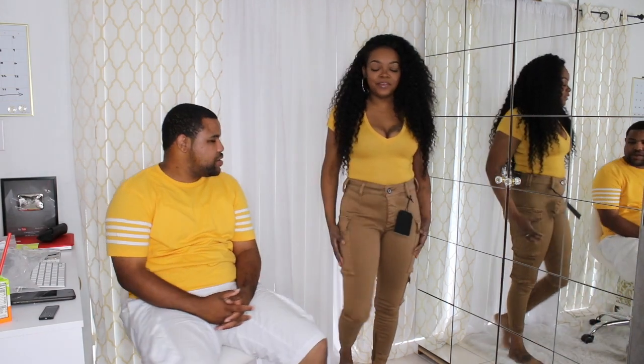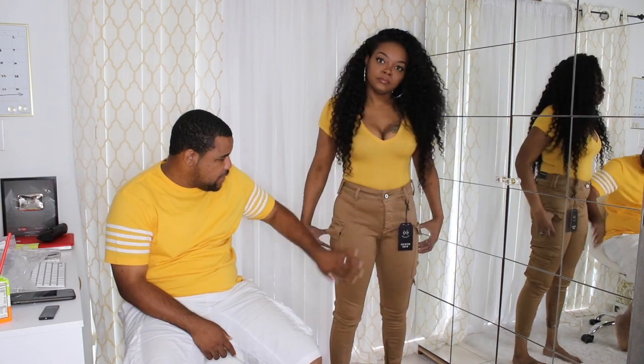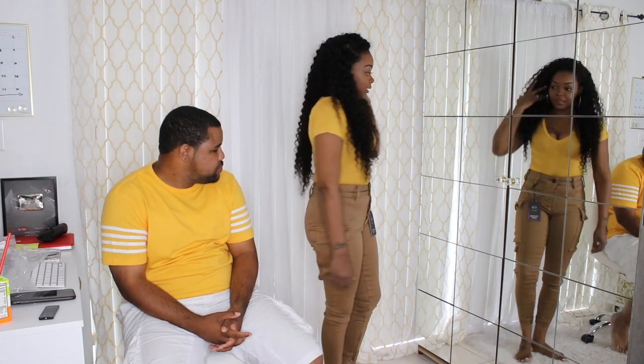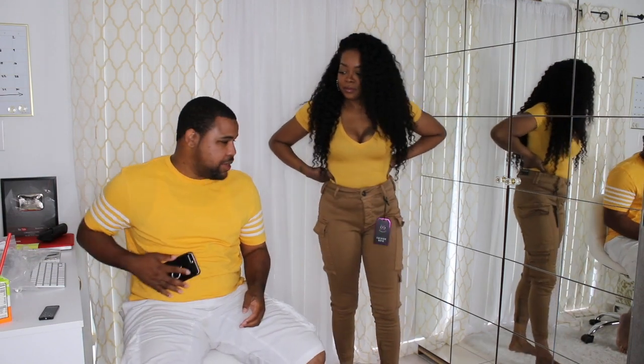I like these. These fit real good. Without the color, how do you like the pants? They okay. I don't give them no bad rating though. What you give them? Probably like a 3, 3.5. I give them 4.5. Damn. It's an opinion, y'all. All of this is opinion based.